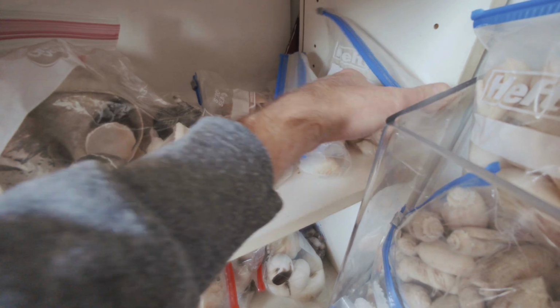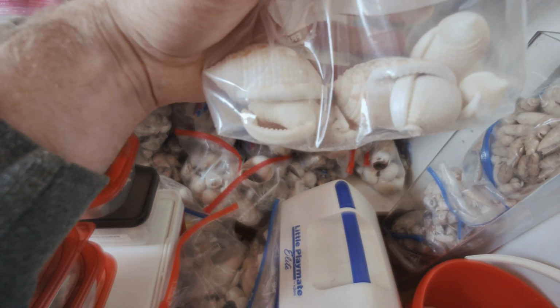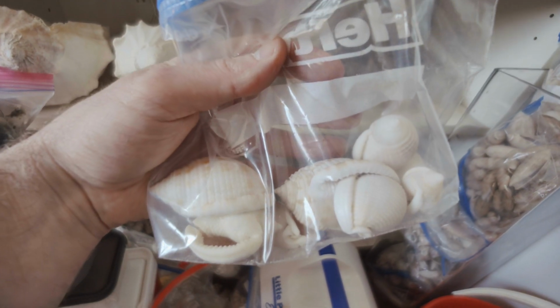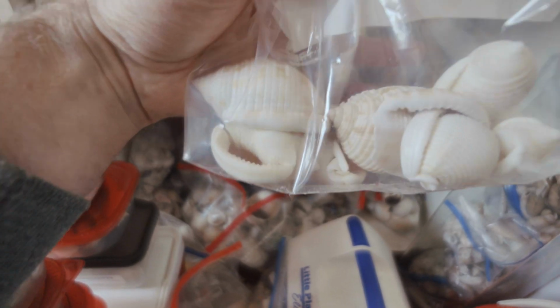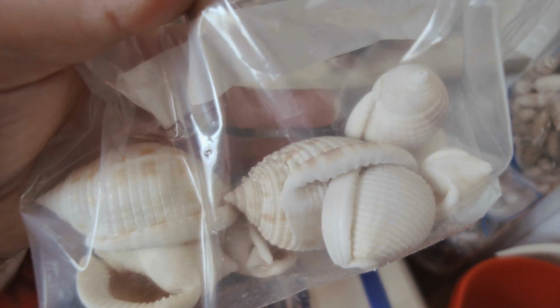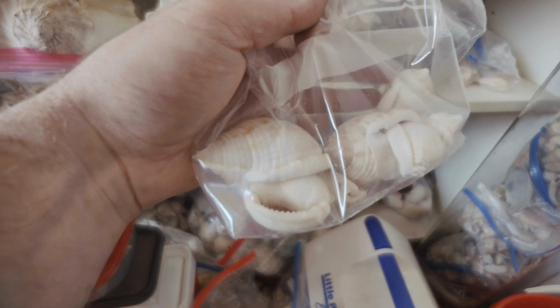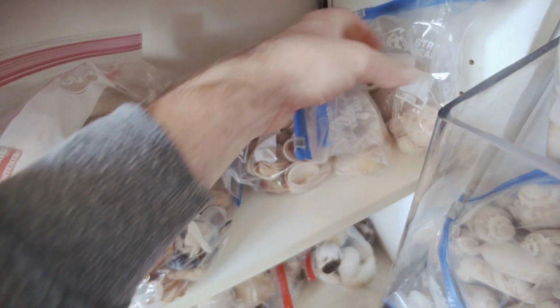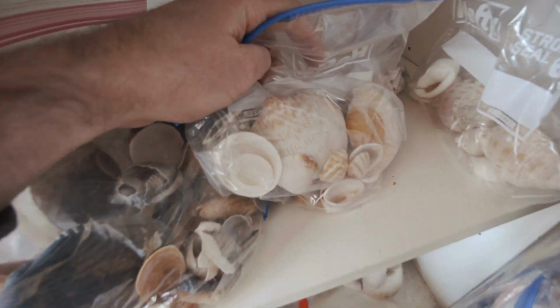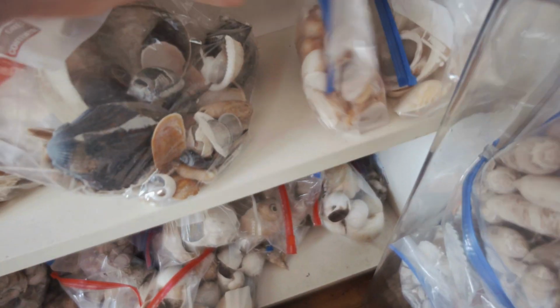I got some random Scotch bonnets. I believe one of them was found on Captiva Coast on the west coast, that big one in the middle, and the others were, I believe, in southeast Florida. I forgot if I had that bag. Got some bittersweets there, some spectral bittersweets.